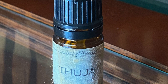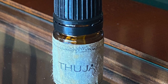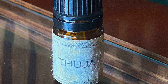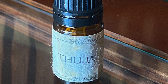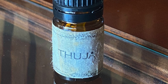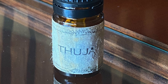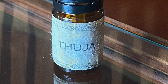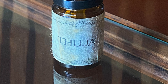My Ayurveda and aromatherapy teacher had cut herself on rusty barbed wire, and she started to get that line going up her leg of tetanus. And she hadn't had a tetanus shot, and she was in the middle of nowhere hiking, but she happened to have thuja on her. And she put that on the cut, and it pulled. You could see the line move back down towards the cut and dissipate. So it is a really great one that I always have on hand just in case I get bit or cut by something that I am just unsure about.